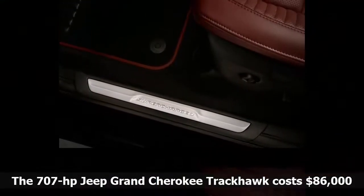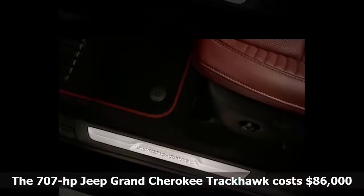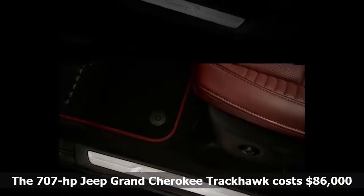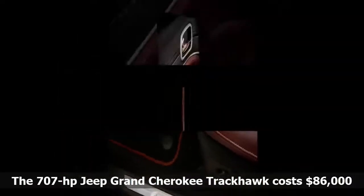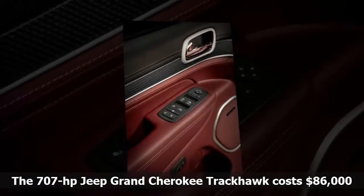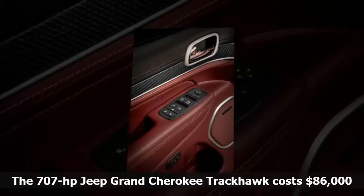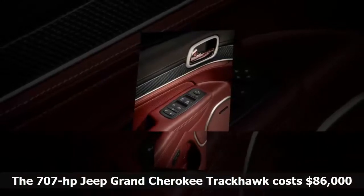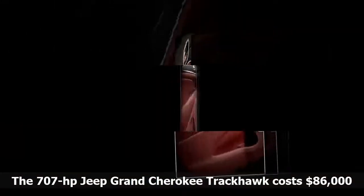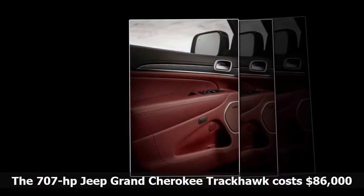The Trackhawk's figures look right at home among not very old supercars. With 707 horsepower heading to all four wheels, it'll hit 60 mph in 3.5 seconds and cross the quarter mile in 11.6. Given enough runway, the Trackhawk can hit 180 mph. It can also tow 7,200 pounds, which is something a supercar definitely can't do.